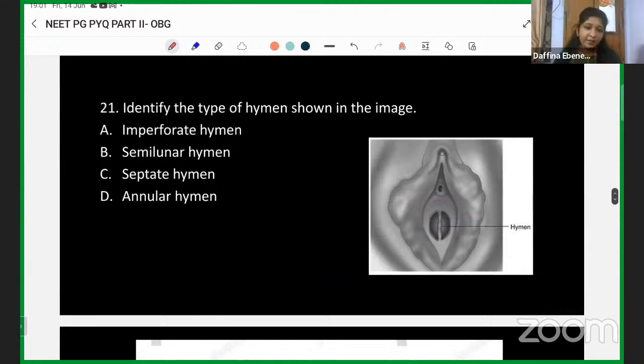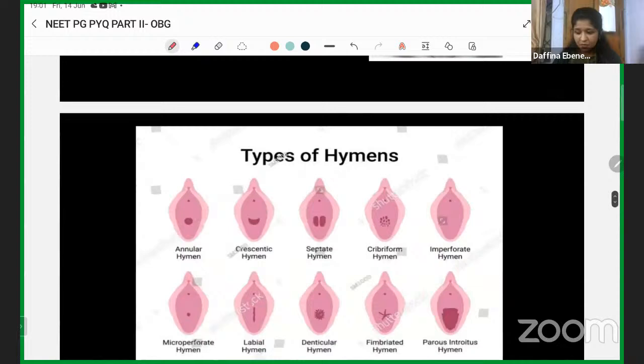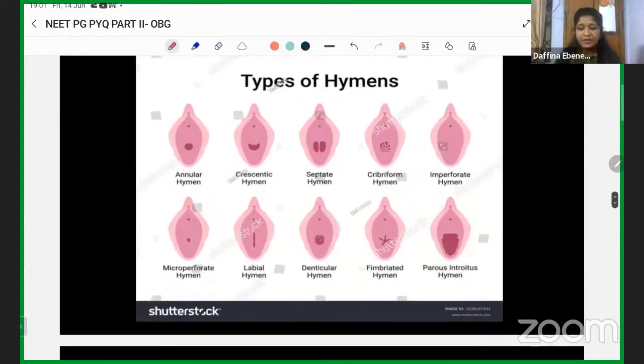Identify the type of hymen shown in the image. This hymen has a transverse septum in the middle. What is this? This is a septate hymen. Okay, so this is a very important image-based question where they will give you images of the different types of hymen and ask you to identify them.